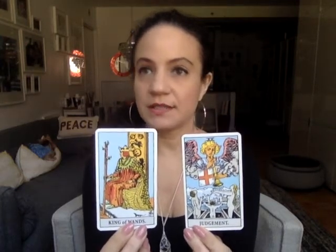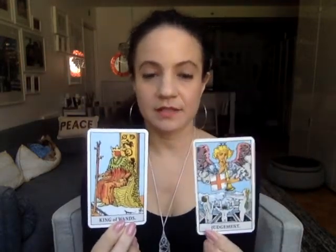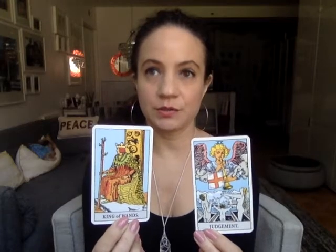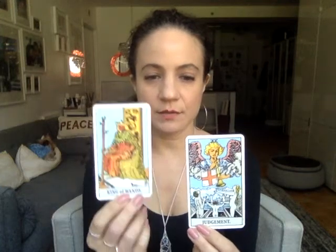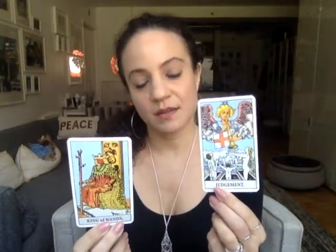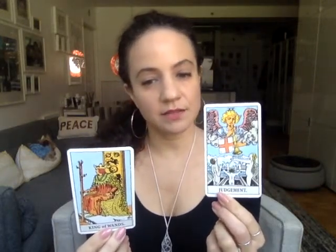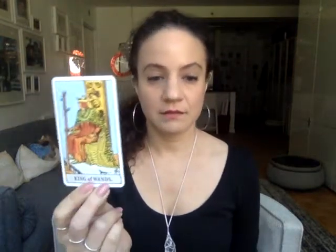So if I'm using a spread, let's say like what's out in the open and what's hidden, I could do positive, negative. I could do light. I could do shadow. But today I think I'll stick with, well, what's really out in the open, what's sort of known about the situation, and then what's hidden, what's something else that I'm not aware of that I need to know about to help me make this decision.